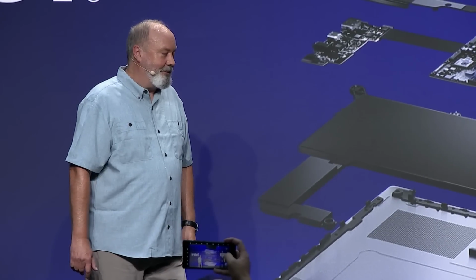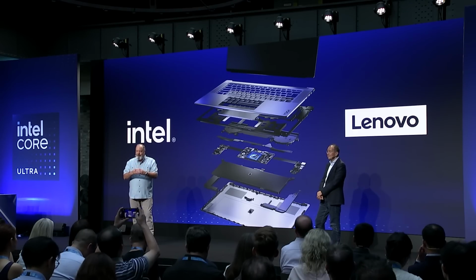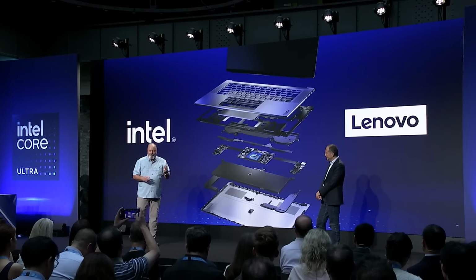Well, I remember, time flies, but I remember when we began this discussion over 2 years ago to invest in a new class of PC with new experiences, and we needed someone bold like yourself to co-create something new while flipping the traditional development process on its head. Together, we overhauled how we research, and we surveyed 10,000 of your global users to understand their desired experiences. This user-centric approach led to meticulously crafted devices built component by component, subsystem by subsystem. A groundbreaking PC that wasn't just co-engineered, but I think reimagined.